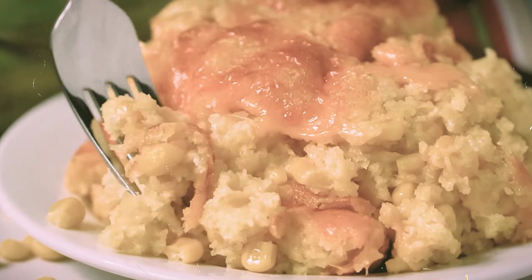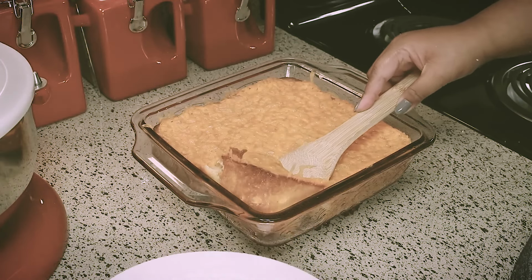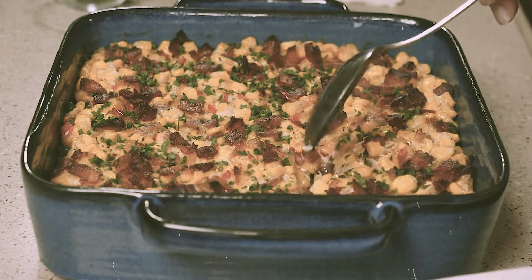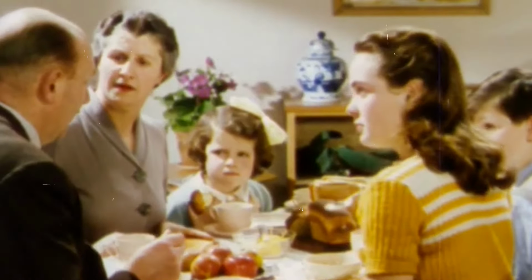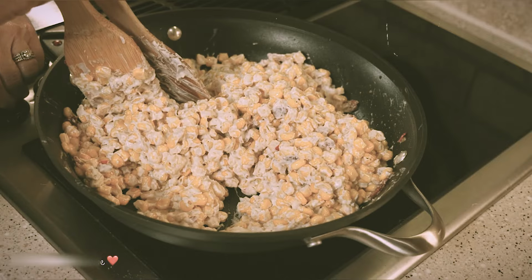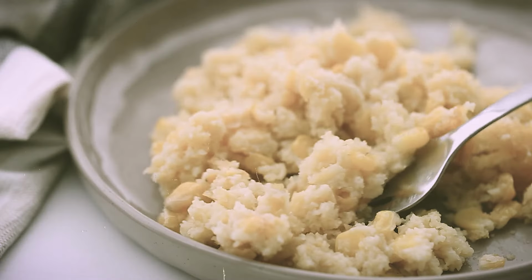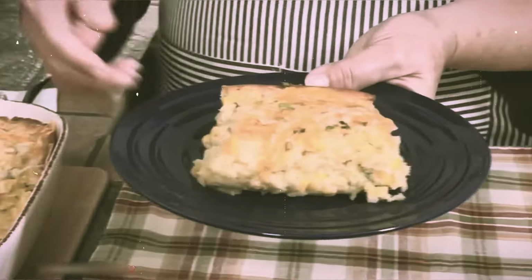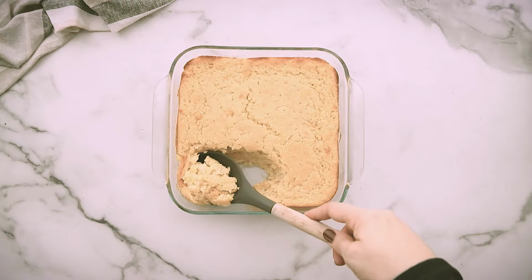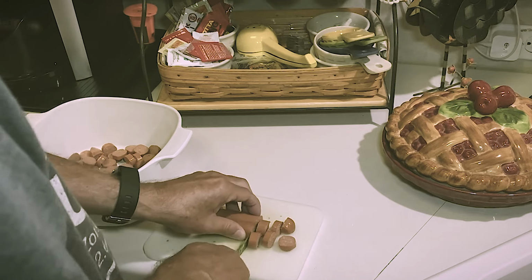The kind of dish that reminded everyone of simpler times when recipes didn't come from magazines but from handwritten cards passed between friends. Today, you'll still find creamed corn casserole making appearances at Thanksgiving tables and family reunions, often under the name corn pudding. The ingredients haven't changed much, and honestly, they don't need to, because some recipes like this one prove that the best comfort food doesn't need reinventing. It just needs to be baked until golden, scooped with love, and served with the sound of laughter around the table.